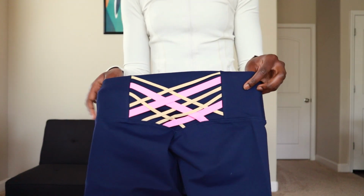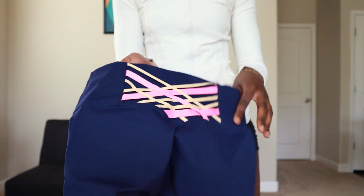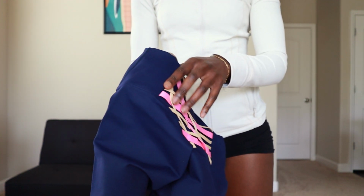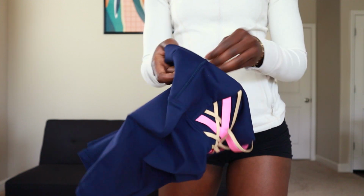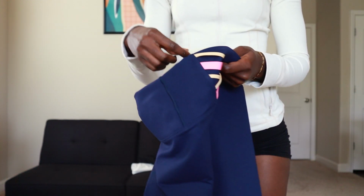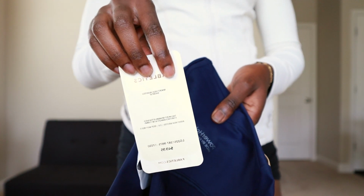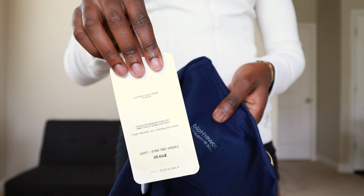Oh, this is so cute. It's the same concept as the longer leggings. It's colorful, pink and beige or yellow. And this is their high-waisted boost shorts. The length is 6 inch. And this is a size small as well.